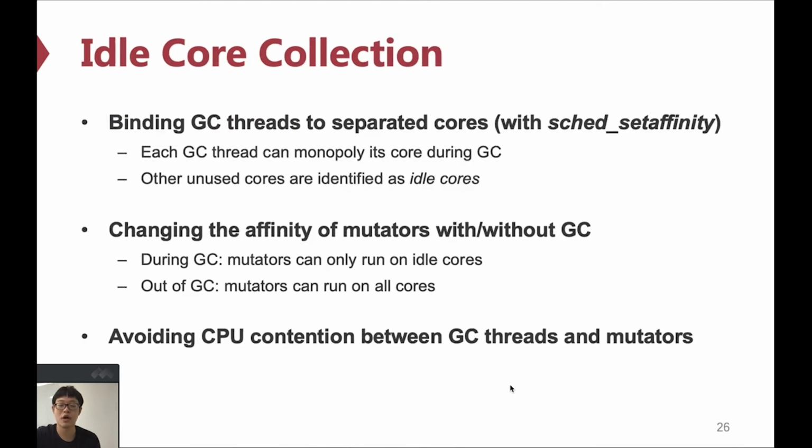As for CPU, Platinum first uses the Linux sched_setaffinity API to bind GC threads to separate cores. In this way, each GC thread can monopolize its core during GC. Since the number of GC threads is smaller than the number of cores, other cores not used by GC threads are identified as idle cores by Platinum. When GC is triggered, Platinum also changes affinity on mutators so that they can only execute on idle cores. This mechanism isolates the cores used by mutators and GC threads, and CPU contention is avoided.